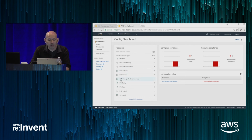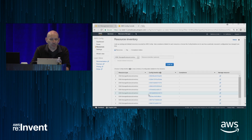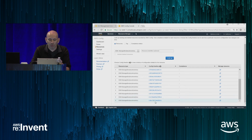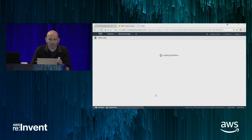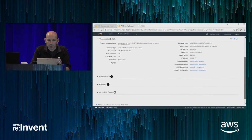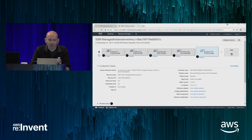What I want here is the SSM managed instance inventory. So if I click on that, it brings up all the instances that I have and all the information I've got on these things. So let me go down and bring up one of these. Let's see here. This is a Windows machine. In this Windows machine, if I look, it's got every day that something changed, it makes a note.